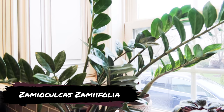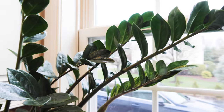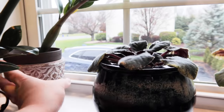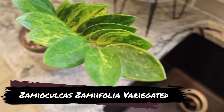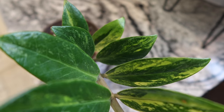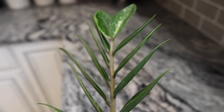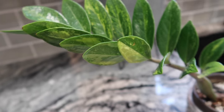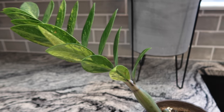Over here, I still have my ZZ plants. So here's just my regular ZZ plant. He's just kind of loving his life. And right behind it, I'm gonna pull this guy out, is my variegated ZZ plant. Absolutely gorgeous. I think eventually, once it gets bigger, I'll probably move it. I don't know if I'll put it somewhere like on the floor of my family room or even on top of one of my dressers in the bedroom, but I really want him to have his own place where he can flourish. He's just so stunning.